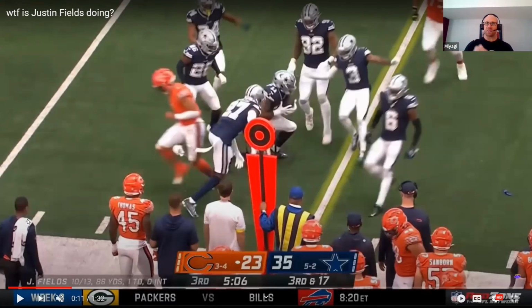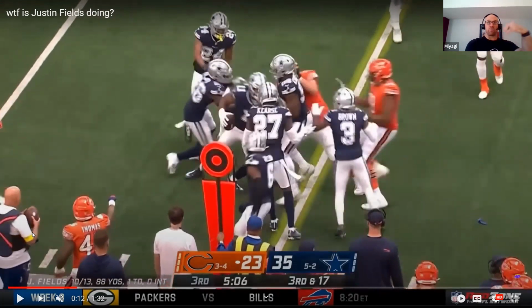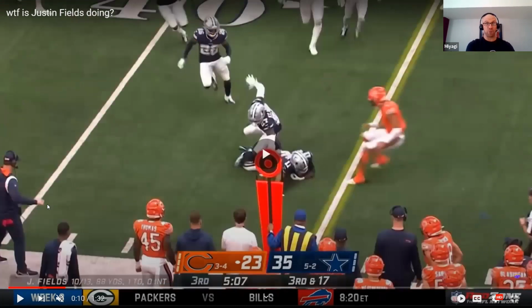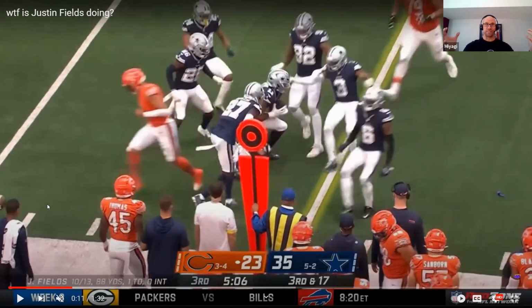He never feels himself being tagged in any way, shape, or form as Fields clears him. So what does he do? Highly intelligent and showing football IQ here, he begins to adapt. He knows that there are people converging, people on both his sides. Look at all the Dallas Cowboy jerseys that he sees here.